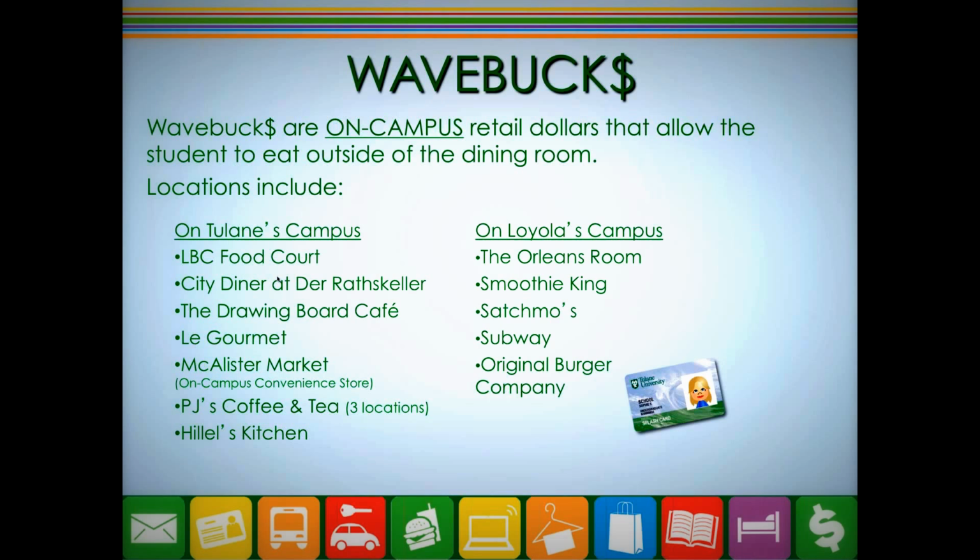Other options we have are Le Gourmet, which is a sandwich restaurant on campus. These accept wave bucks as well. And then McAllister Market is like a small on-campus convenience store. They have groceries and drinks and chips and any sort of snacks you might want, study snacks or just a quick bottle of water before you go to the gym.